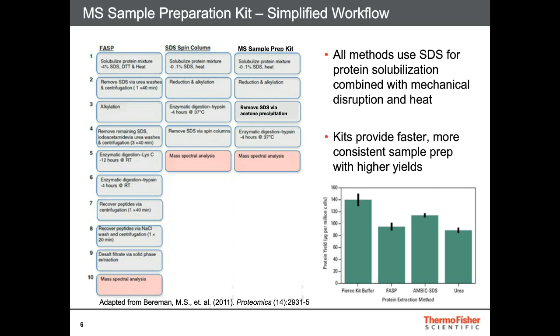Of the device-assisted methods, filter-assisted sample preparation, or FASP, is the most widely used. Although this method is reported to have high protein extraction efficiency and reproducibility, the method involves numerous washing steps which require long centrifugation times to remove SDS, urea, and other small molecules before digestion. In addition, FASP is difficult to scale for different sample amounts and volumes based on the device size. Detergent removal spin columns and solvent precipitation, which is used in the Pierce mass spec sample prep kit, are two alternative methods to remove SDS with high efficiency in a single process step. But of these, the precipitation method is the most reproducible and scalable.